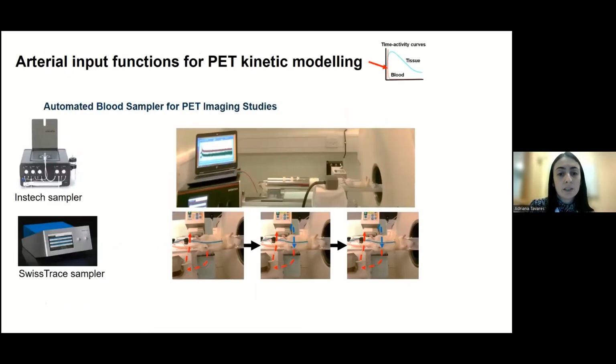And so here's an example of our setup here in Edinburgh. So we do a lot of small animal imaging, rats and mice. And in this setup, you can see what I was trying to explain before. It is a very complex experimental setup when we want to do dynamic PET studies for kinetic modeling, because for that we need quite a lot of different instrumentation that you can see in these images.